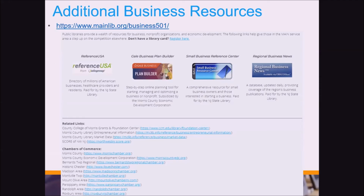So now we're going to switch gears. We had mentioned that Business 501 webpage on the main website earlier about how to register for a library card. You may remember seeing this little strip up here. But this is our page that we've put together that lists all the different library resources that are free to use for library card holders, and getting a library card is also free. So in the end, it's just however long it takes you to get a library card that is the only time you're investing.